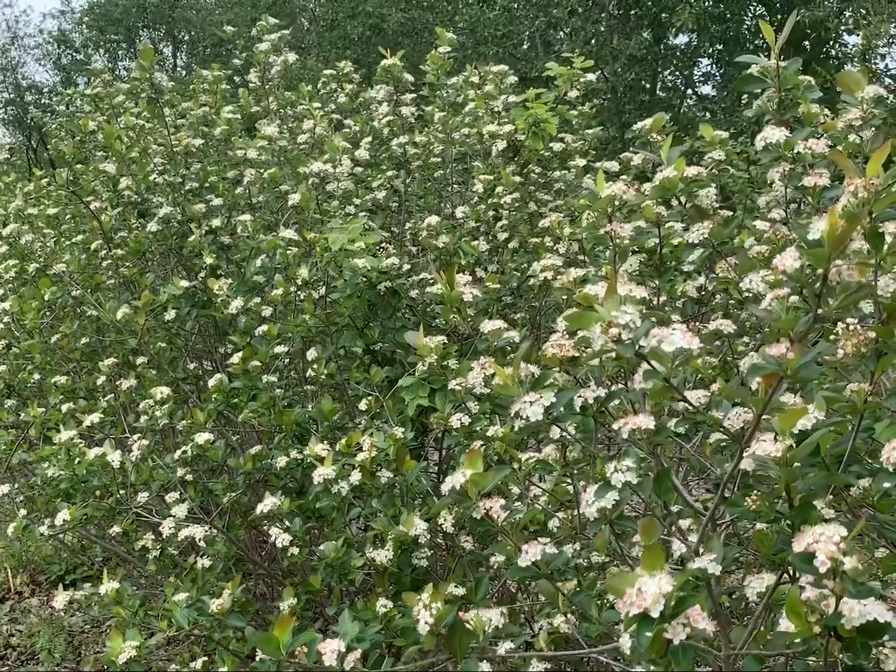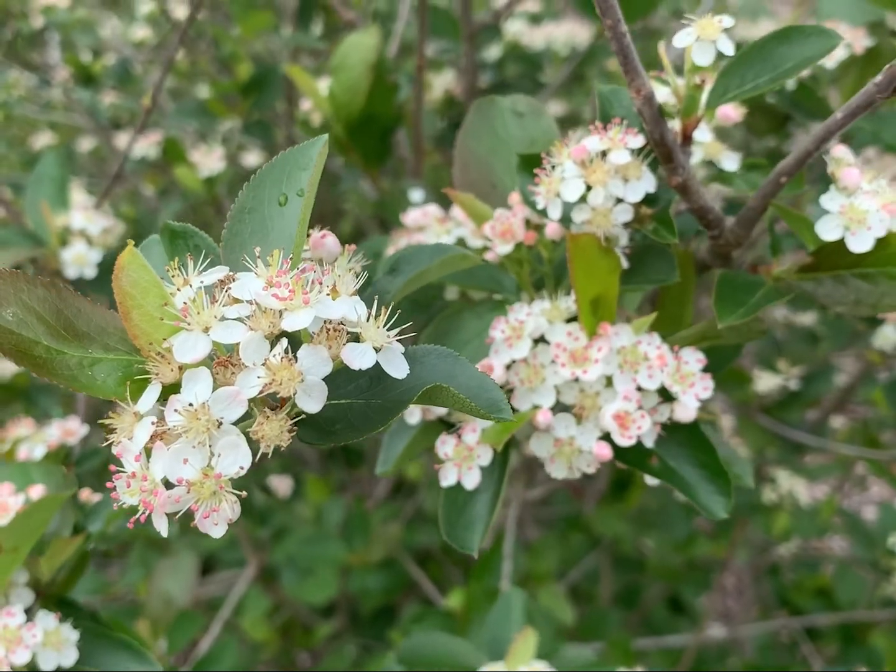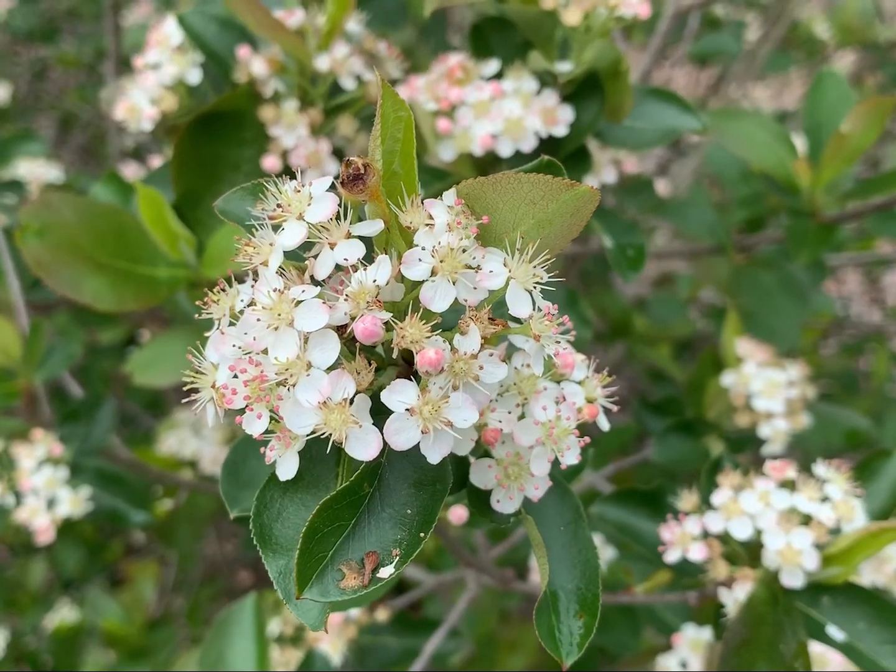This is called black chokeberry, aronia, and it is a native plant. The chokeberries come in black or red. The black chokeberry is one of the highest antioxidant foods in the world. I call it chokeberry because it's very tart. I kind of like it.